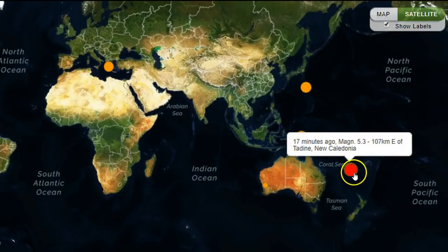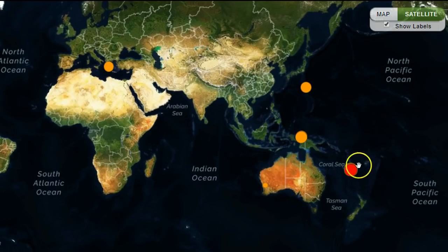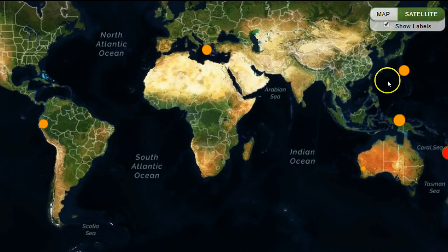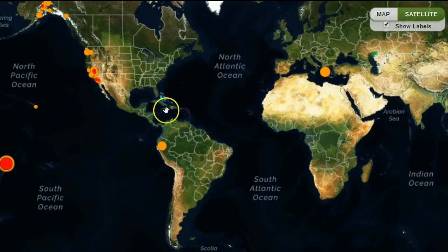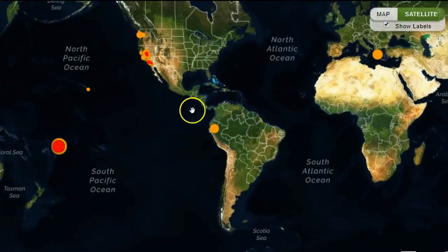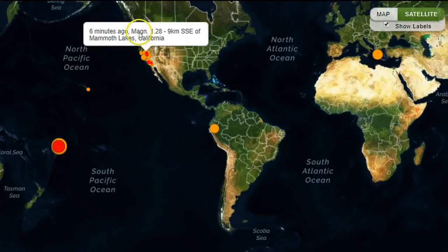You can see here in the Coral Sea, very close to that, and I can't get it to load next to one another here on the quake map, but there is some action and some swarming going on here. And as you can see over here in the United States, as far as the most recent action goes, a lot of the activity just along the West Coast.